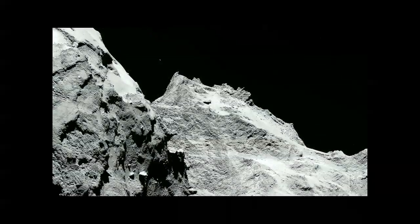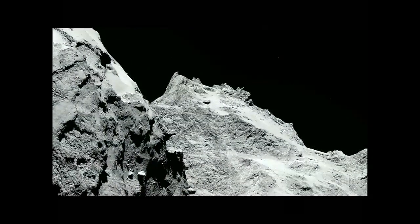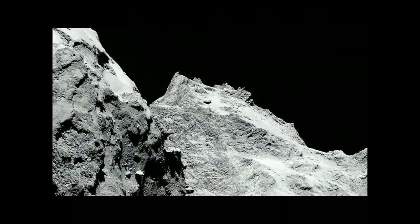So it's an interesting and rather unpleasant perfume that the comet gives off. But these are all the building blocks of the solar system. We also can pick out bits of dust that are floating around the comet, and we look at those. We investigate those individually. We name them.